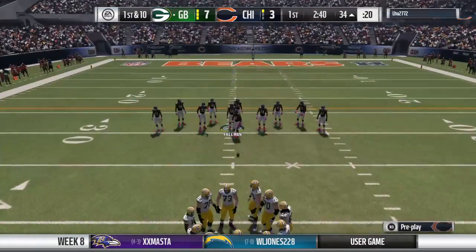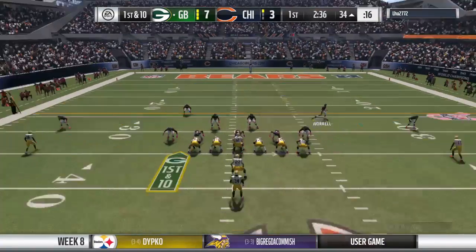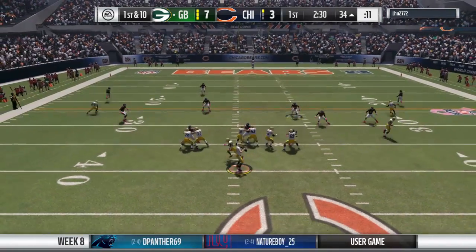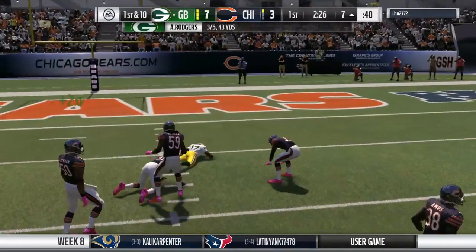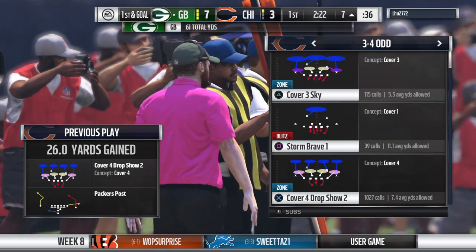So they pick up the first down after the run, and now they approach for the fresh set. Now this time Rodgers will throw. Over the middle, that's caught by Adams. And down he goes, taking it inside the 10 to the 7.